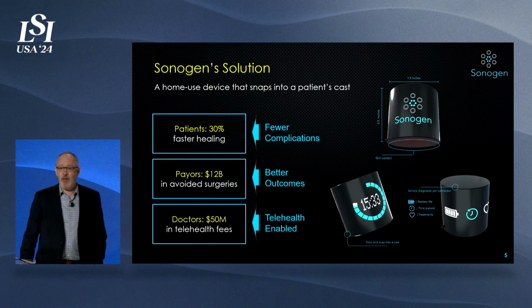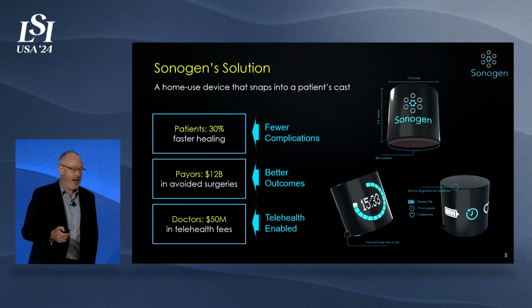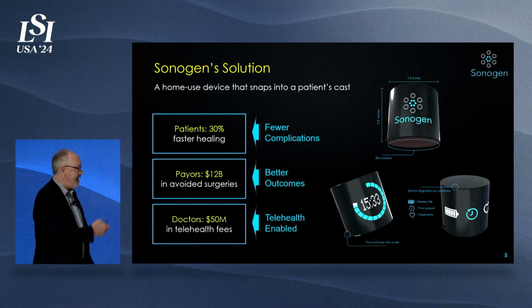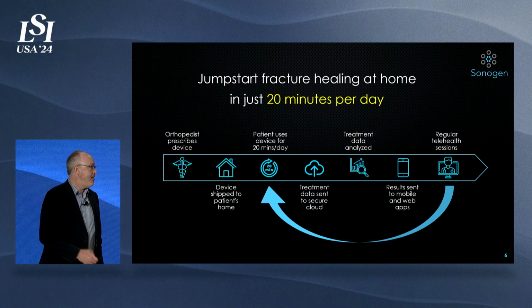The device itself is also fully telehealth enabled so that we can actually get the doctor and the patient connected and involved in their treatment process, and at the same time put up to $50 million a year in orthopedist pockets through remote patient monitoring using established CPT codes.